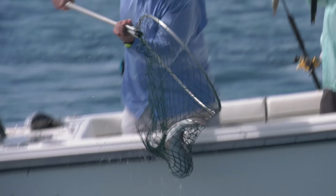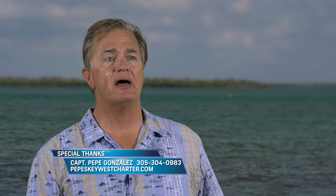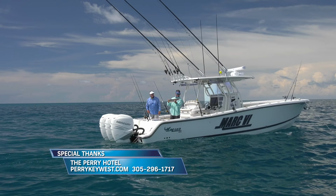There you have it. There's your cobia. Little summertime cobia action. Yes. In the wrecks. My trip with Pepe Gonzalez really emphasizes the fishing opportunities that you have off Key West in the Florida Keys, in that there's so many opportunities to catch fish that rarely do you need to come back to the dock with a skunk in the boat.